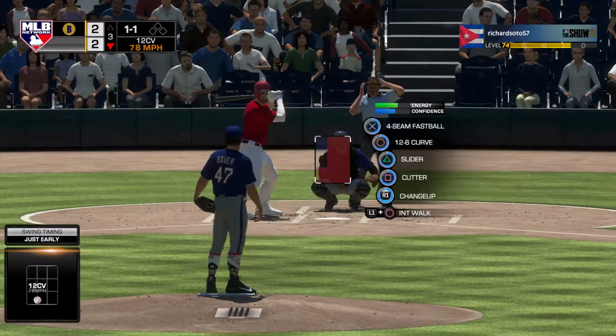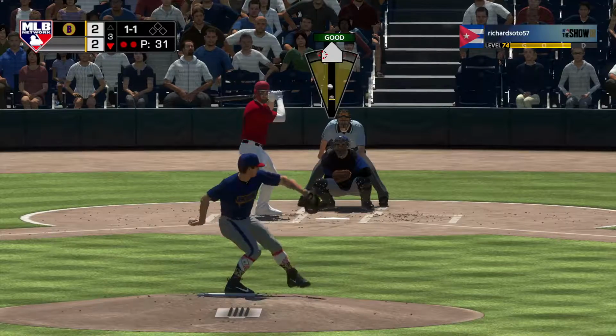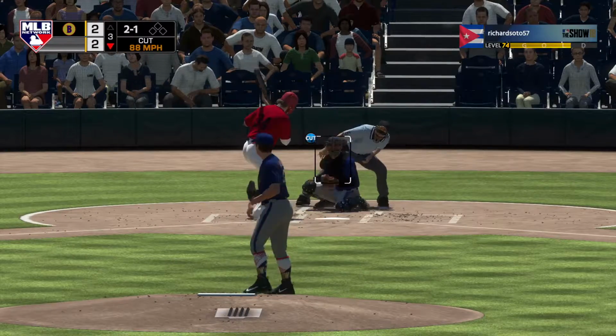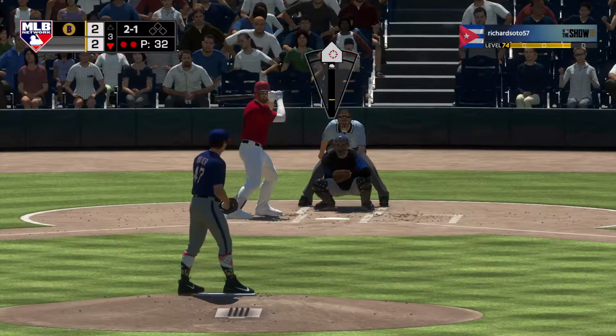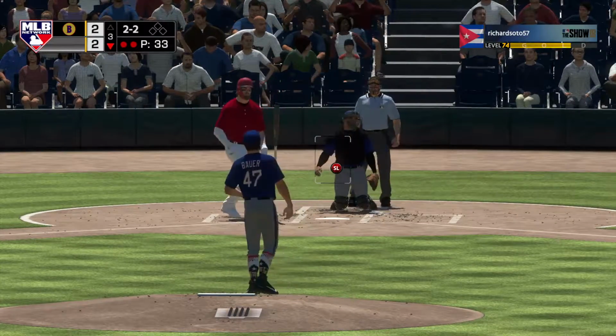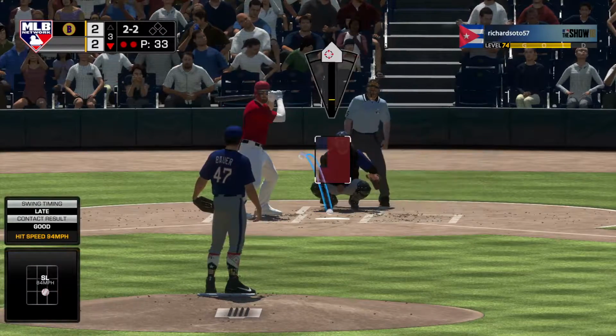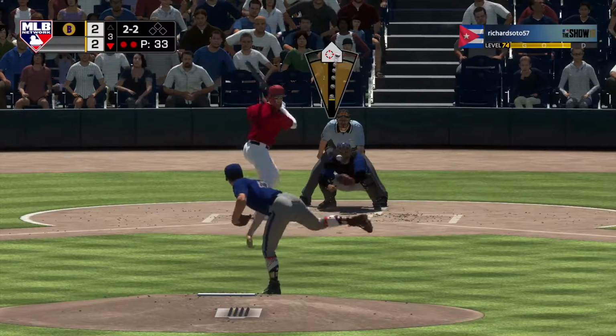Breaking ball in for a strike. 1-1. The 1-1 is in off the plate. Inside, ball 2. 2 outs, nobody on, but a base runner here feels like it would really change the complexion of the inning. Yeah, Matt, that's a great point. If this 2-hitter finds a way on, it really sets up the very good middle part of the order to do some damage after all.